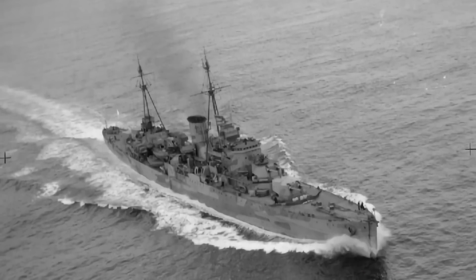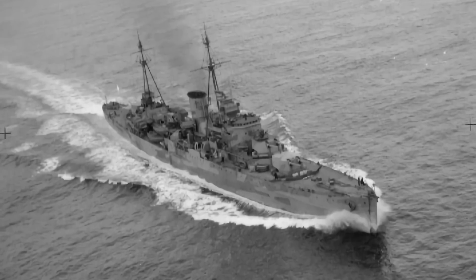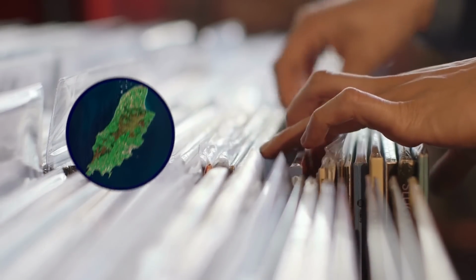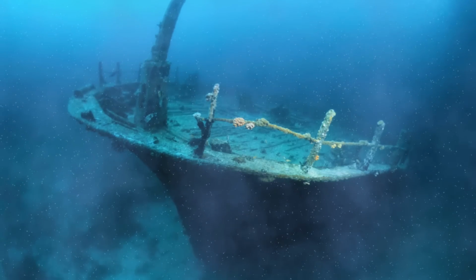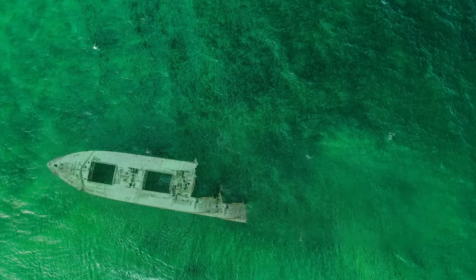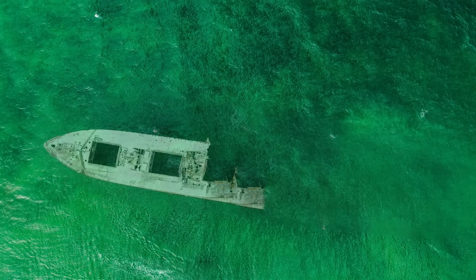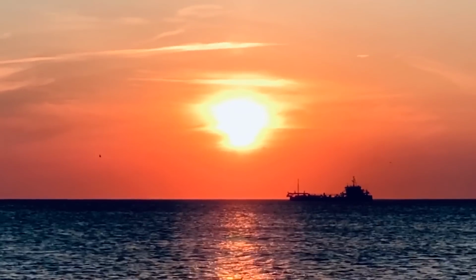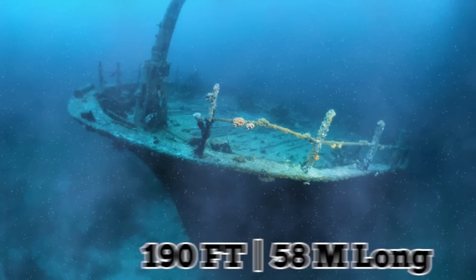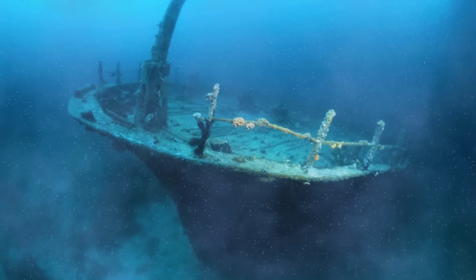It was discovered 25 miles south of where scientists thought it had always been. According to new research, the vessel's escort ship, HMS Cotillion, last saw LCT-326 in the region where it was discovered, despite official records saying it sank off the Isle of Man. The wreckage was found split in two, 300 feet below the surface of the ocean. Although its identification was unknown when the news broke, odds are it is LCT-326, given the ship lies directly in the route of the flotilla it was traveling with when it vanished. The buried vessel is 190 feet long and 33 feet wide, matching the measurements of the LCT-326.